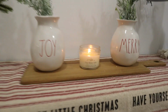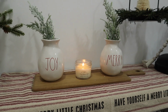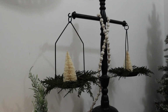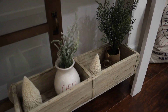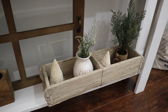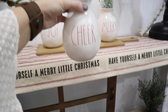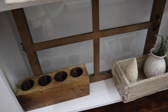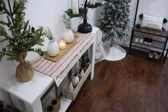I have this cozy winter cabin candle burning. It smells so good. Some Rae Dunn Christmas bud vases, and then this scale is from Kirkland's, and I just have a couple of mini wreaths with some bottle brush trees in there. Then down here I have some more trees and another one of these bud vases. I usually have it right here, just all 3, but since that candle is going, I just moved it down here. This brick mold is from House and Home, and then these are a couple of more like antique finds. So that is everything on that wall.